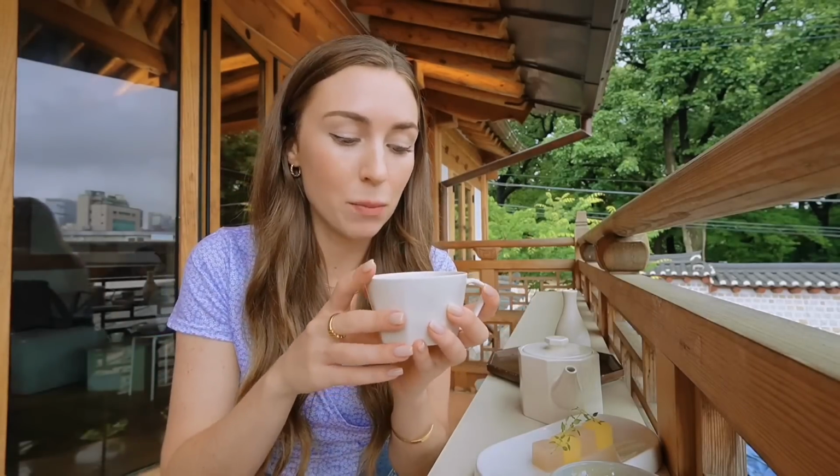And the tea is so good. I was feeling a little bit full after lunch, so I wanted to get something a little more light, and this is perfect. It's got a little bit of a light apple taste to it, but nothing too strong.